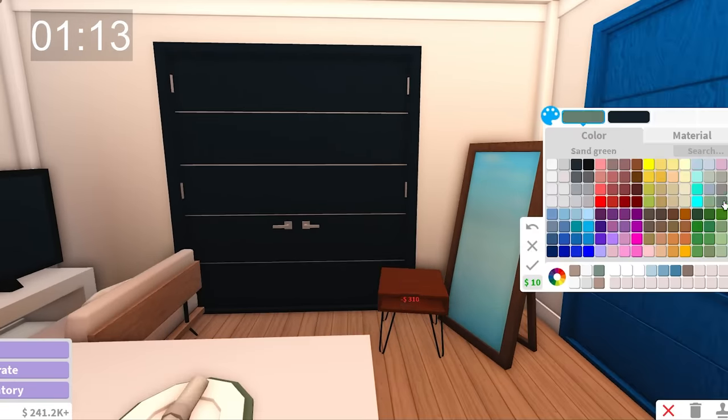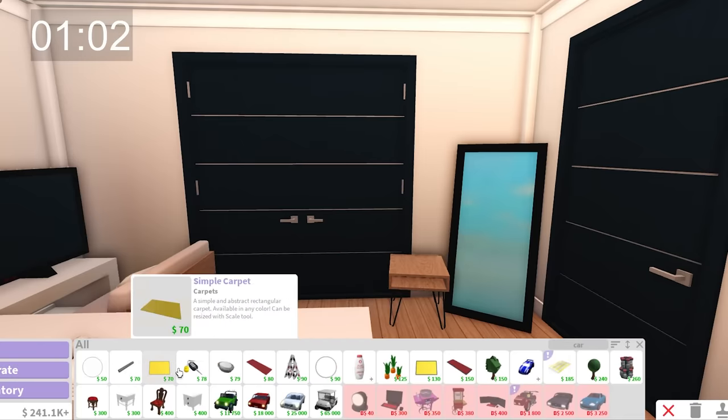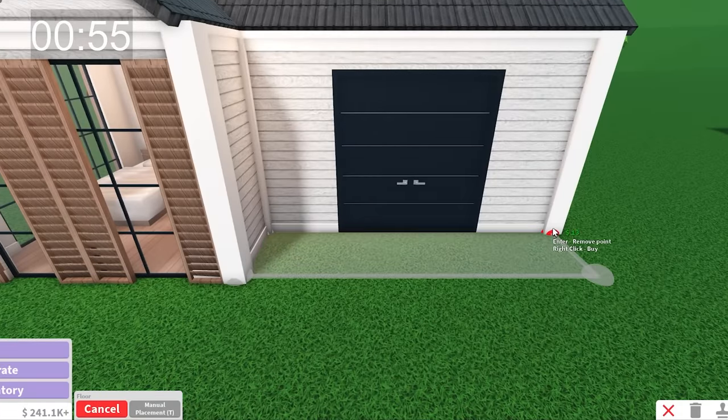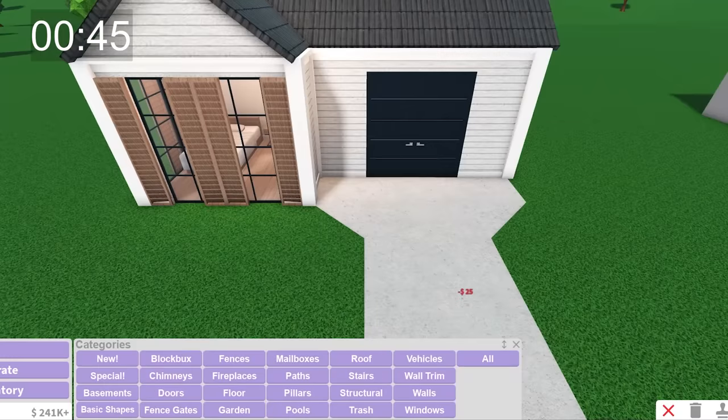Okay, let's get this one. I should recolor them just a little bit. Maybe I should go outside and do something more. Okay, wait. I'm just gonna put car keys right here because this is pretty decorated so far. What can I do out here? Maybe a pathway. Ooh, yeah. Make it concrete. Why did I choose planks? Okay, and then like that. Let's do a fancy thing up here.